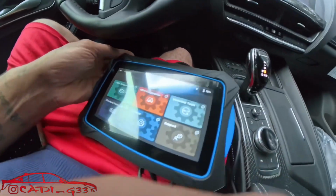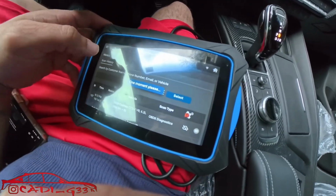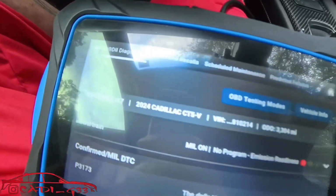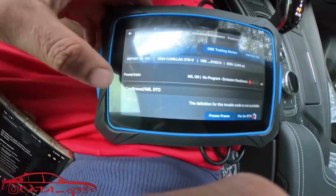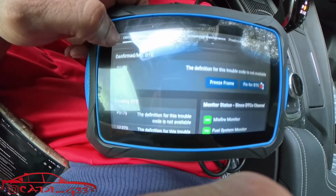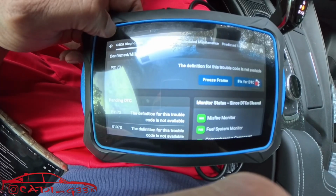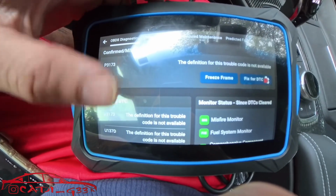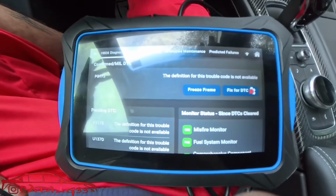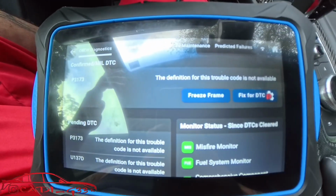I hooked it up to my scanner. I'll show you the code that it gave me. As you see, 2024 CT5V. It gave me P3173 and U137D. The 137D I couldn't find anything on, but the 3173 is the exhaust code. So basically, the exhaust is causing me to have a check engine light.